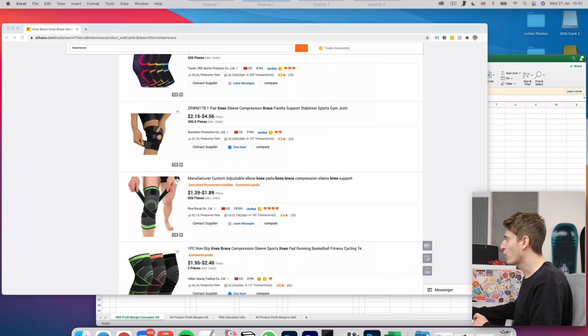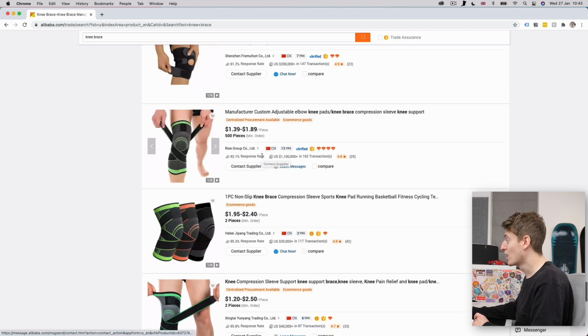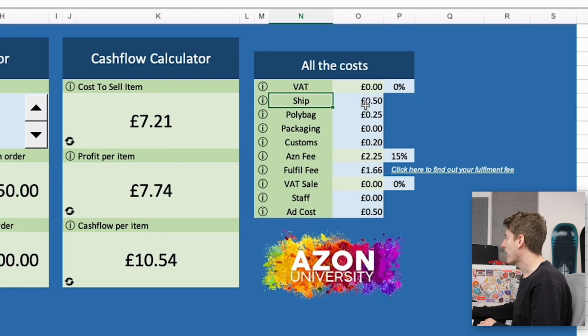For example, if we go here, we can see about $2.15 to $4.56. So when we worked out R1, it came back at £1.85 after the current exchange rate. So we can see at the moment we have a 52% margin. So if we get rid of all of these costs, we could be like, look how much money we're making, but actually no, there are a lot more costs that we have to include. Right, we're gonna keep VAT at 0, and then we're gonna work out the shipping cost.